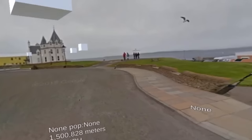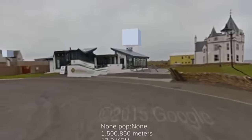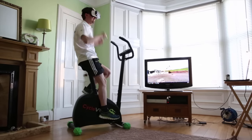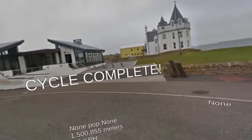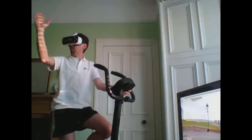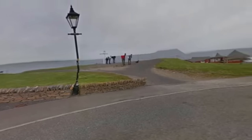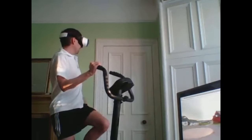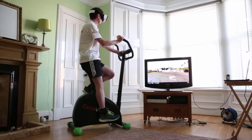There's people waiting for me. They're waiting for me. Cycle complete. I've done it. And there's the famous pole over there. The famous sign that tells you where you are. I can't quite get as close as I did to the one at Land's End. That's as close as I can get. Wow, this is the very end. 8 months and 1,500 kilometres, all done.